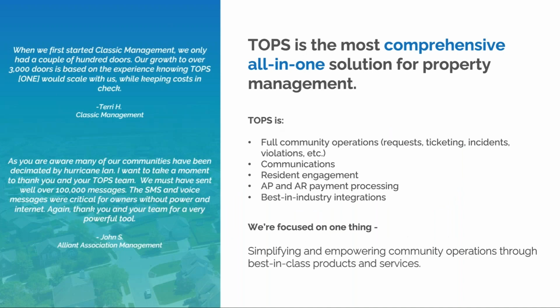So a little background about who we are. TOPS is a software designed specifically for community management. We are an all-in-one platform that offers customization in every area of community management, from your accounting periods to how you communicate and engage with your residents. We were first on the scene in 1984, where we originally focused on the core and heart of TOPS, which is a robust and fully customizable accounting engine. Now, fast forward many years later, TOPS has evolved into an all-in-one platform to meet all areas of community management.